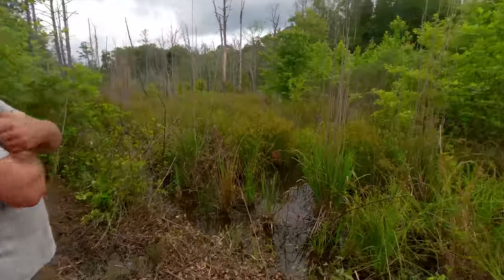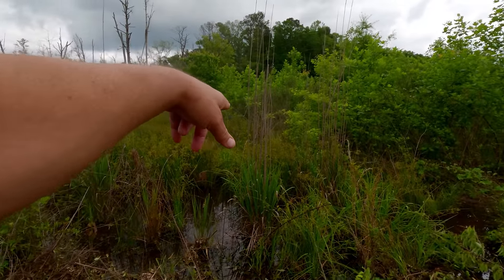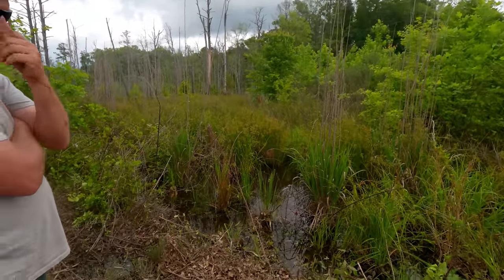And then we had to do it again. And that's actually the trail right there we come in on. Yeah, and that's where you had to cut that tree out of the side-by-side. Yep, over there. It seems to be a little wetter in here now. It's definitely wetter than it was there.